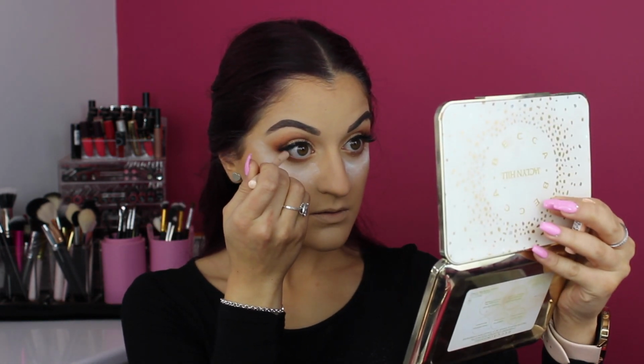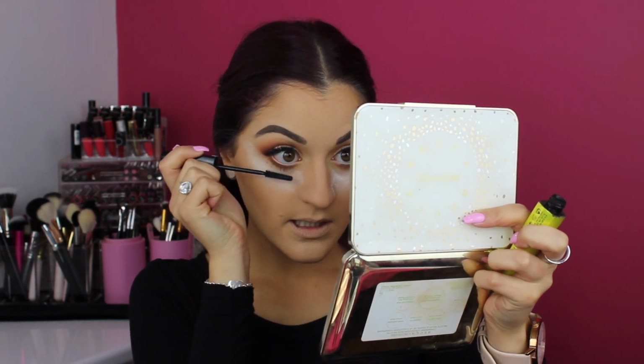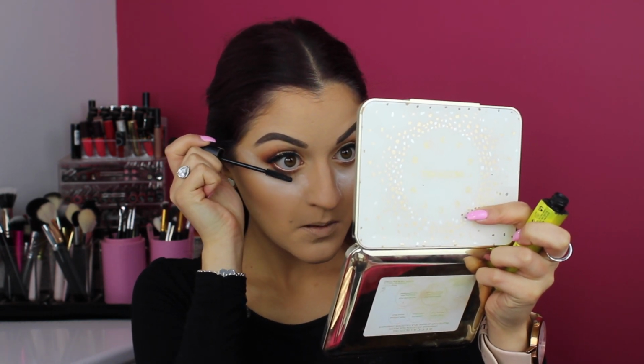And I'm going to take my nude eyeliner as well, just to open up the eye a little bit more. Just work that into the lower lash line. For lower lash mascara, I'm going to be taking my Rimmel Lash Accelerator. This is so good for lower lashes. Really just separates each lash really nicely and without adding too much product.